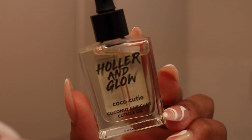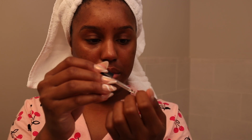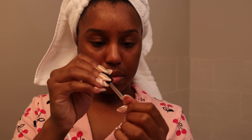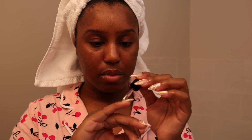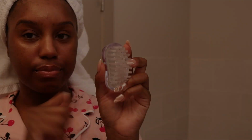So that's it. And then I finish all this off with some cuticle oil, and this helps with the longevity of my pedicures and my manicures. So I put it on my nails and I put it on my toes. I literally go to the nail shop once a month, and my pedicures and manicures last. So try doing this and you'll definitely see a difference. And before doing that, make sure you guys are scrubbing your nails, especially if you have long nails.